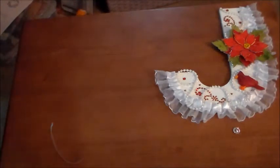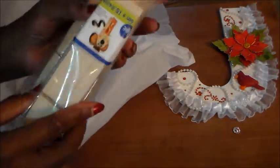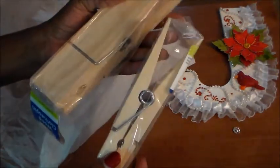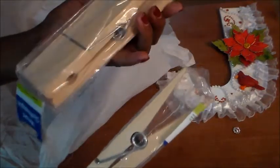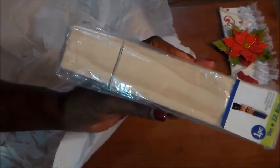I've never had anybody make me, well, I take that back. I did have someone make me a letter once before. It was gorgeous too. But she also, and I've never seen these, sent me some items to alter. And I've got these great clothespins. Look how large this one is. It is 9 inches.